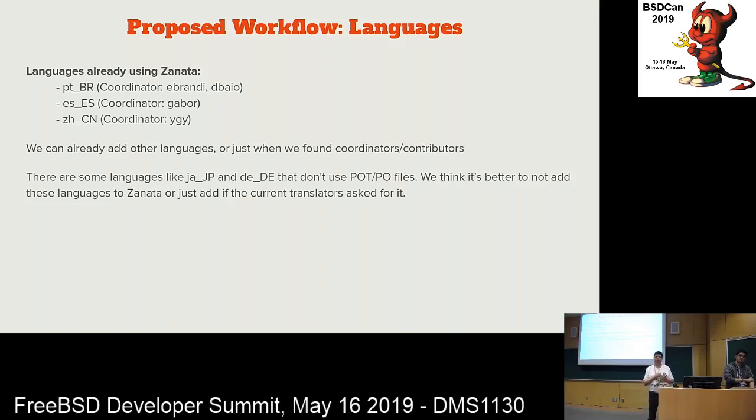But yeah, I think the current workflow, for some languages use Zanata and some languages use the older system, it's not a PO system, it's an older XML system. There is no conflict between those two groups.